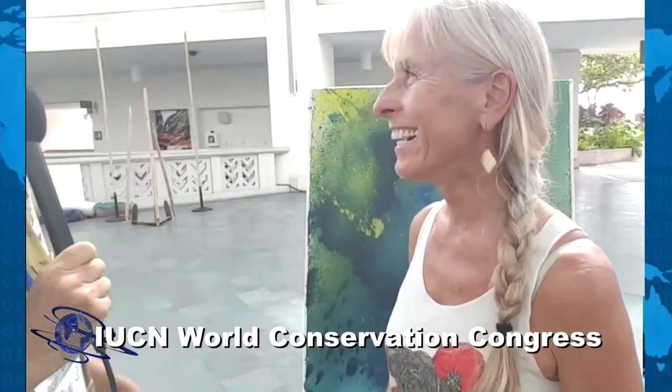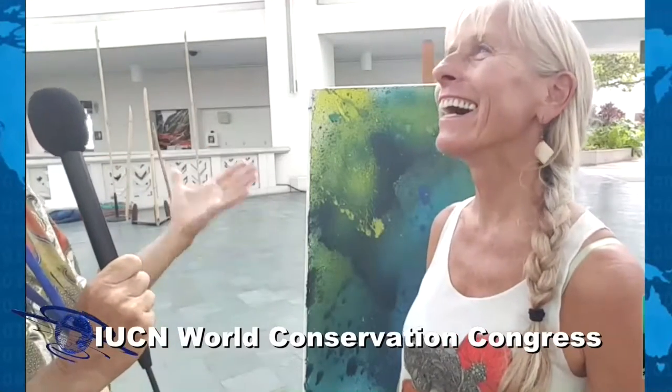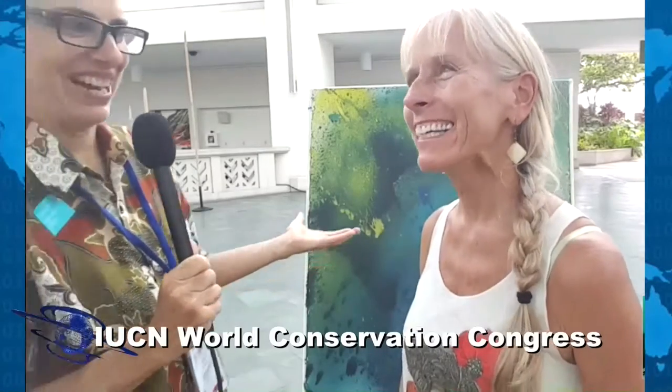Okay, so how did Rama get to be painting? Not all elephants paint, right? I mean, that is unusual. Rama is actually second generation American. He is an Indian elephant, an Asian elephant, and he was born and raised in the Oregon Zoo.